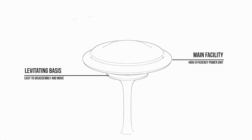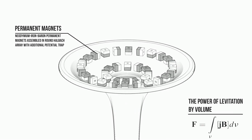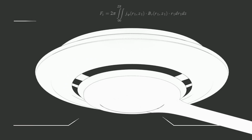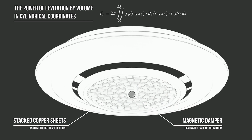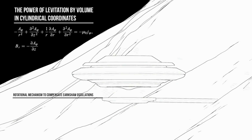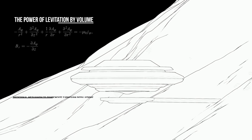Magnetic levitation on permanent magnets. In the base, we tend to use neodymium iron boron permanent magnets assembled in a Halbach special circuit array. The resulting magnetic field vectors aspire to the center, keeping the levitating object within the borders of the base. At the same time, the low angular velocity of rotation required for creating additional impedance also helps to auto-damp and compensate the resulting oscillation of the Earnshaw theorem.